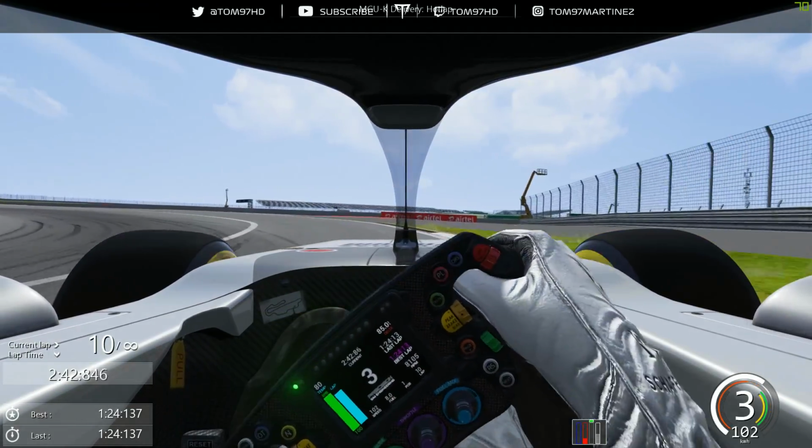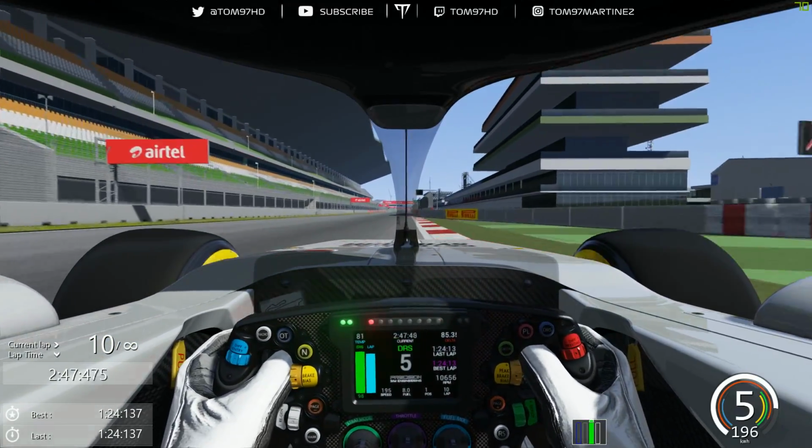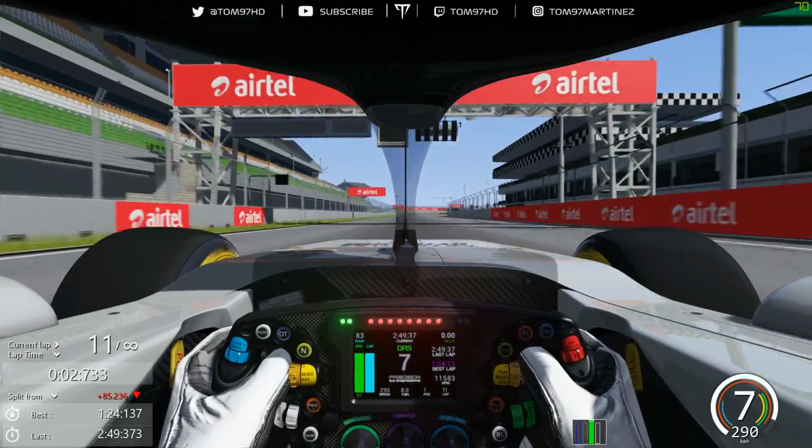Also, I've moved the brake bias back a little bit more as well, because I was still locking up quite easily. So let's try this. I think this should be a little bit better. I should have a little bit more confidence. I'm going to have to be a little bit more quiet though, and concentrate a bit more than I normally would.